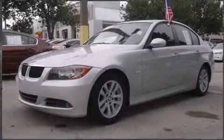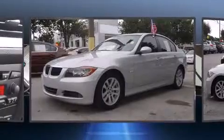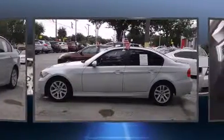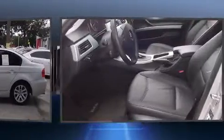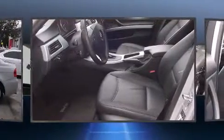Step into the 2006 BMW 3 Series. This four-door, five-passenger sedan still has less than 90,000 miles. It features an automatic transmission, rear-wheel drive, and a 3-liter six-cylinder engine.